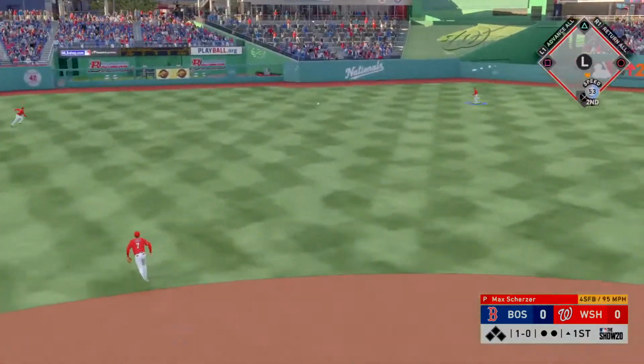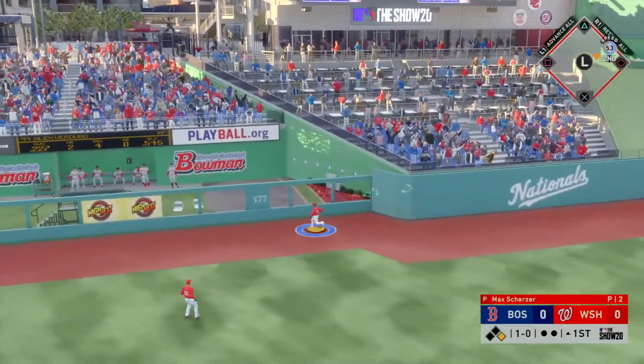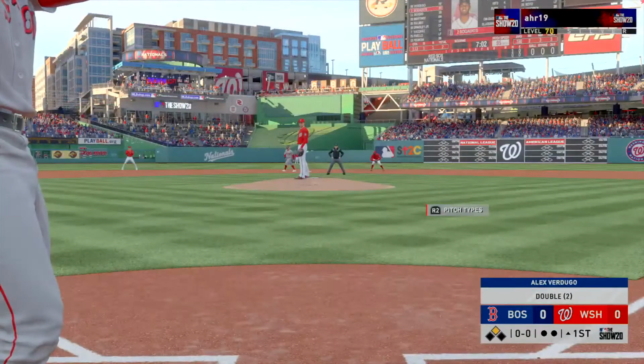Swing, line drive. That's going to be trouble. Running hard. He's digging for second. And he's going to get to second now with nobody out.